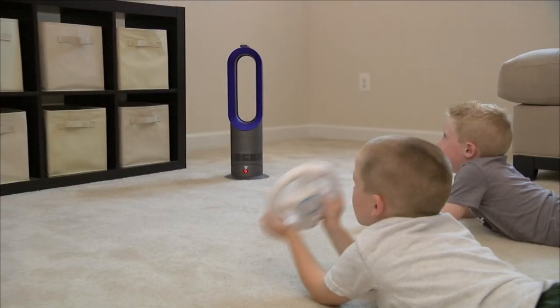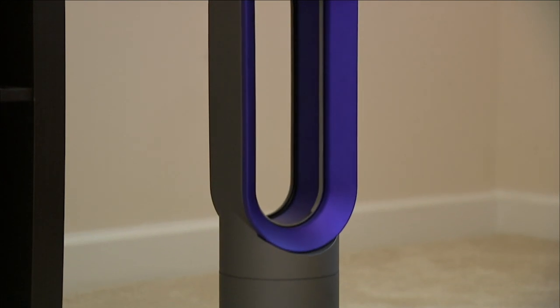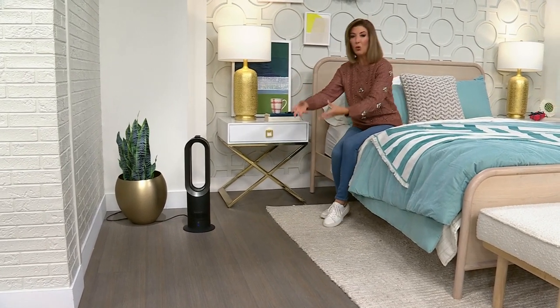I have another Dyson at home. It's not the heater, it's another model, but that is one of the best purchases I've made here at HSN. Every time I look at it, I go, that's not something I have to hide or be embarrassed about. It's not big. It's not bulky. You don't have coils.